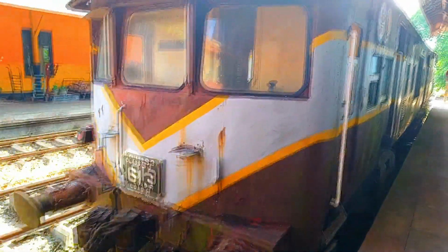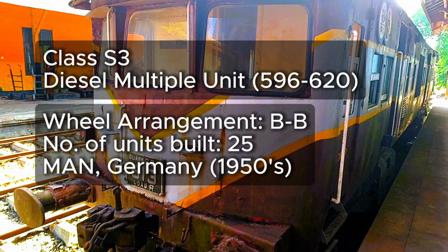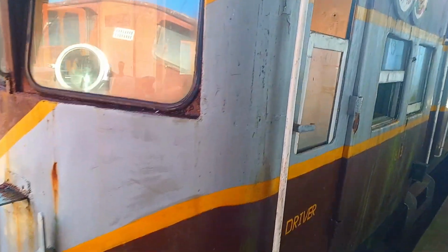Behind this legend is the number 613 power car of the S3 DMU class, which was manufactured by MAN in Germany. Only the power cars and the chassis of these train sets were imported. The passenger compartments were made locally.